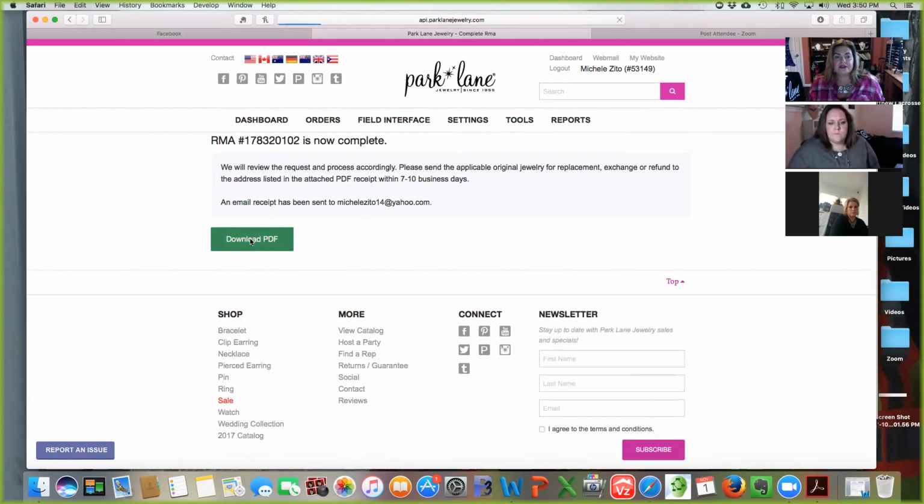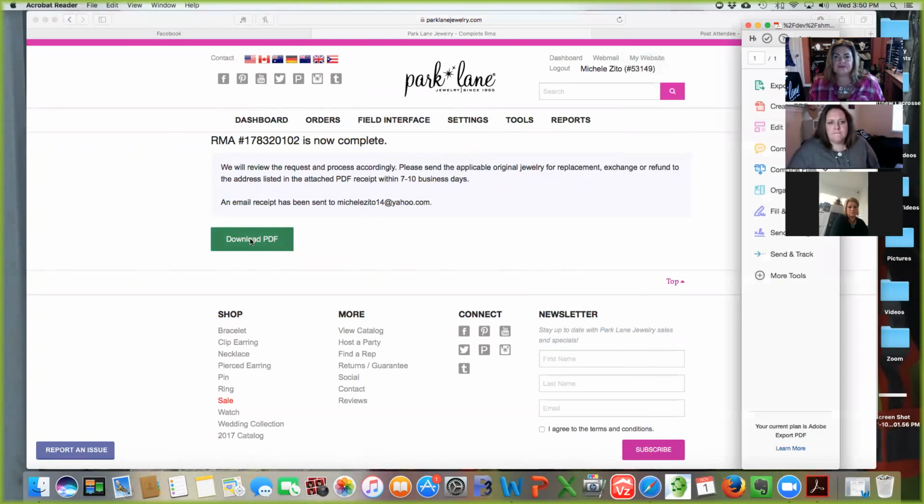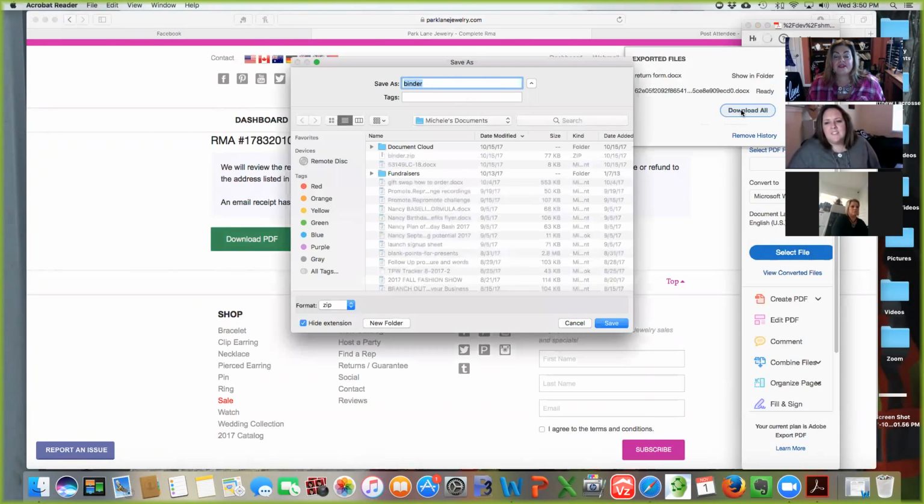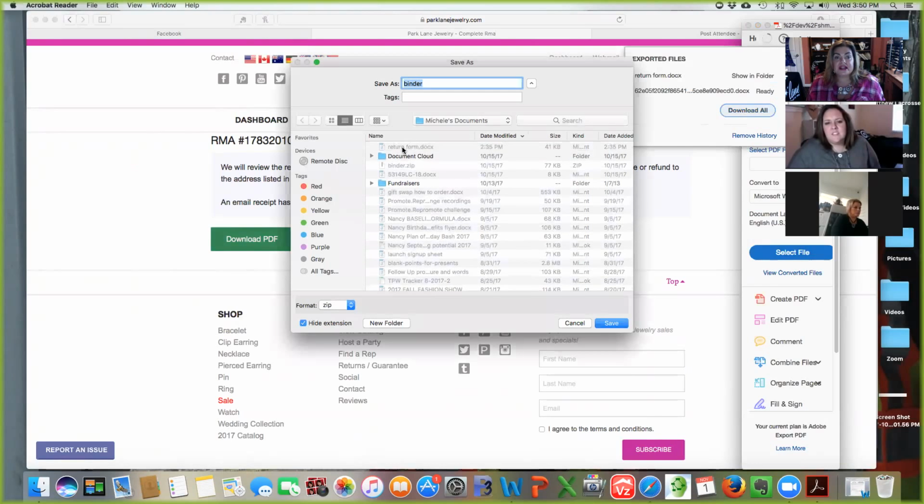Now I want to download the PDF. Oh, and I forgot that this turns into a whole thing where I have to convert it and everything now. A Mac is so annoying, just so you know. But then what I do is I just print it out.